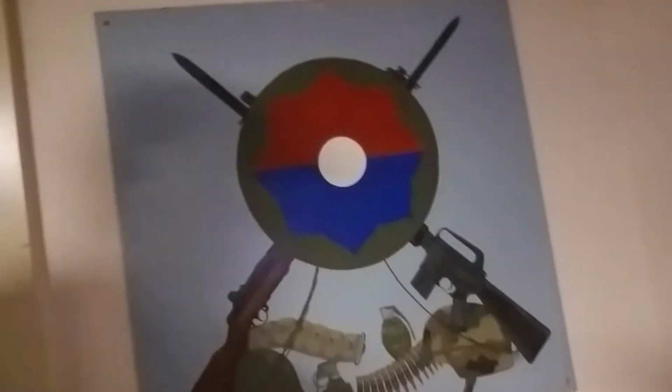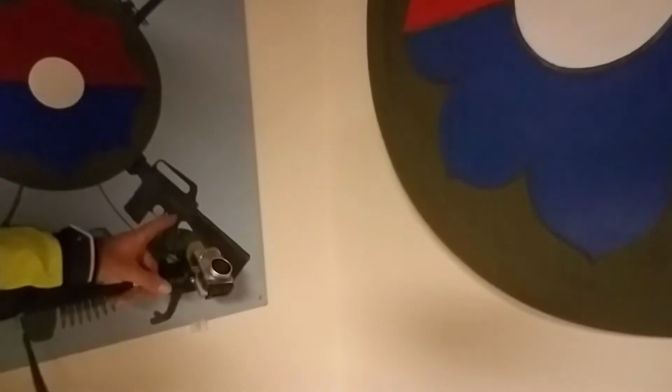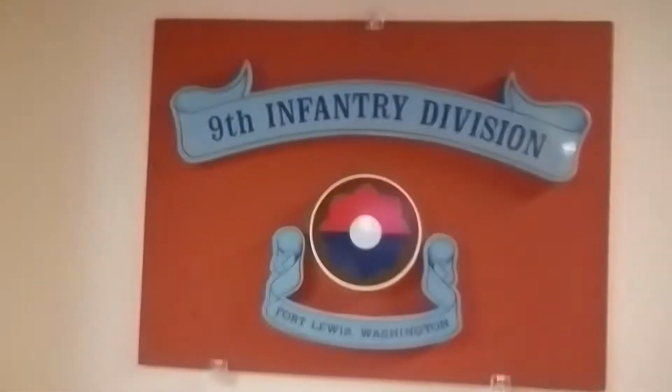And then over here we have another painting of it with, looks like maybe an M1 Garand here, and then an M16, M16A1 here, and then a pineapple grenade and a percussion grenade. And then here's a last bit right here, 9th Infantry Division, Fort Lewis, Washington.